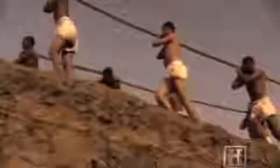To haul each stone to its final location, a team of 20 men pulled it on a wooden sled over a ramp made of mud, rock, and rubble. Water was poured in front of the runners to reduce friction on the way up.